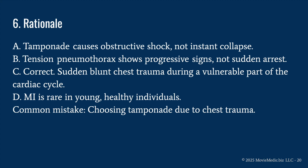The common mistake here is choosing tamponade, like I said, due to chest trauma. Certainly could be a possibility for somebody that gets struck in the chest with a baseball, but because of the sudden collapse, we're thinking about C, commotio cordis.